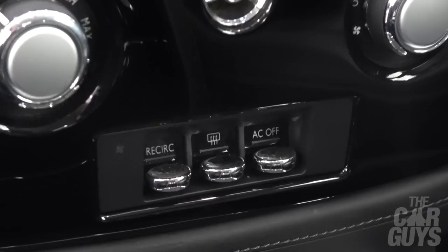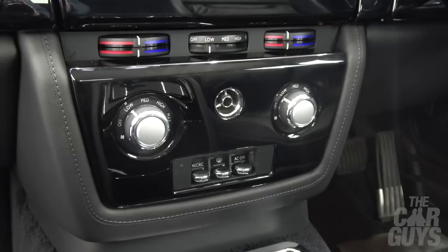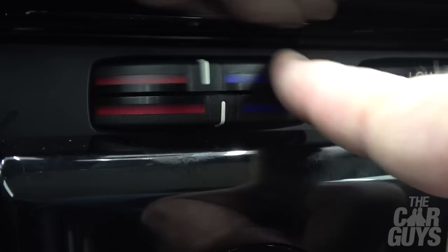The layout in here manages to be both modern and historic, with many of the controls looking like they're found in Phantoms 4 or 5, but with a modern twist and modern manufacture. Case in point, the heating controls, which are a direct homage to early Phantoms. And also, more importantly, you can do it without taking your eyes off the road.